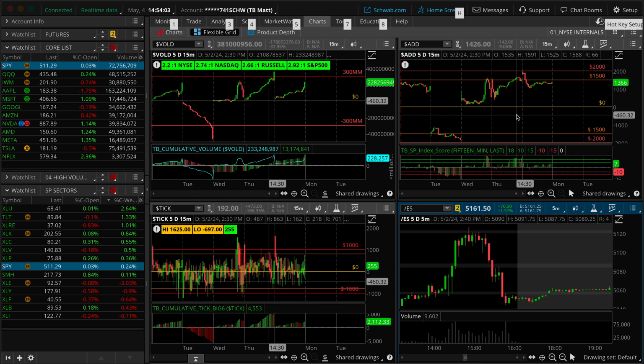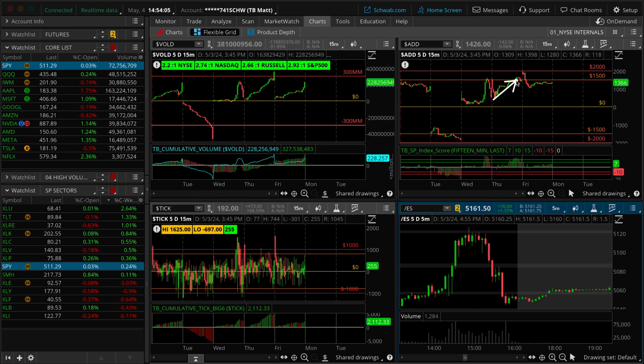In terms of the advanced decline line itself, positive, reaching back to the trend higher zone on Thursday, positive but not quite in the trend higher zone on Friday. If we think about the cumulative build out of the tick, strong reads on Thursday building throughout the day, so this was not just a short squeeze.